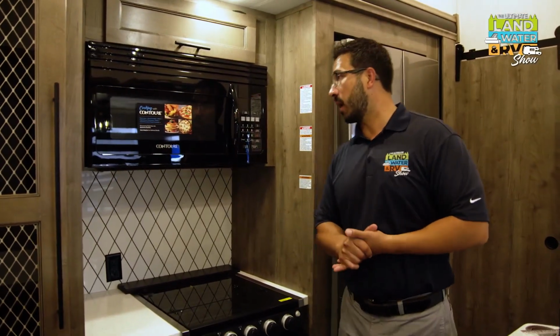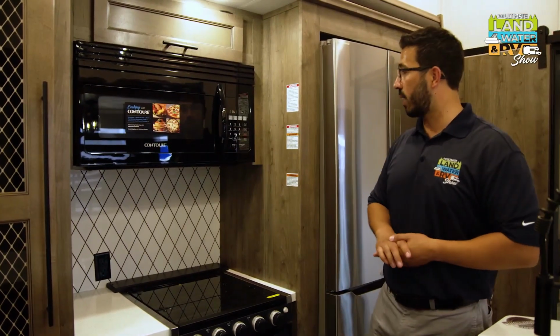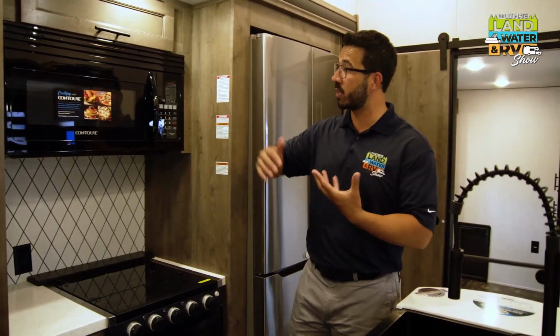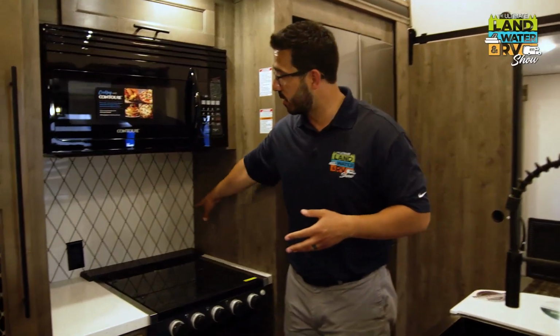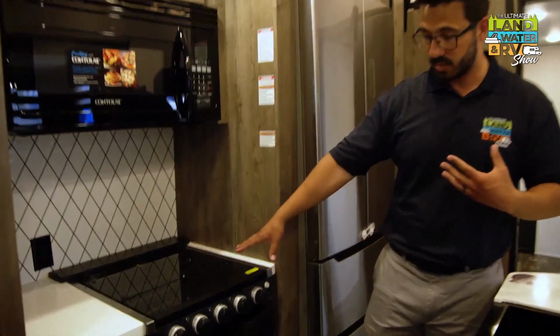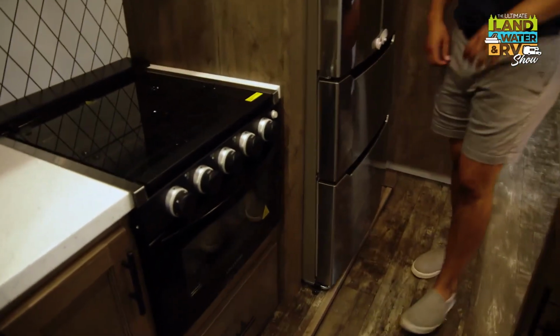Right up top here, this of course will be our microwave. Again, sometimes, as I said, you will get convection, and here it is not, but you can. Right down underneath that, nice backsplash. You get all sorts of different backsplashes, very similar to our cooktop style we saw there.